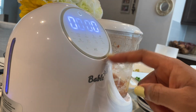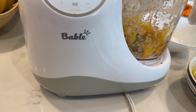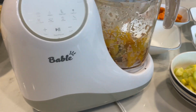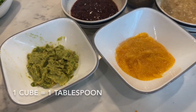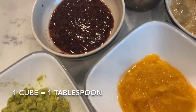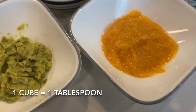I've got the peaches in here. I didn't rinse out the apple because peaches and apple go together. So I'm just going to put the peaches in and do the same thing and chop it. I am done with her fruit. So we've got the avocado, peaches, banana, apple, and blueberry. These are all in a chopped form. Boy, it looks pureed to me, but it's cool.